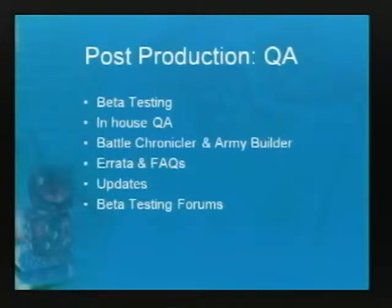Which brings us to QA, both in terms of in-house and out-of-house beta testing. You're definitely going to want to try and get as many groups of different individuals to try your game. A lot of people will do it for free, especially if you fling them a little free product.